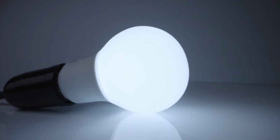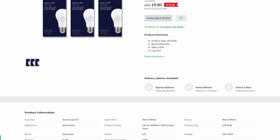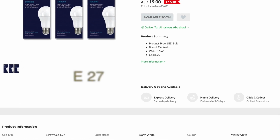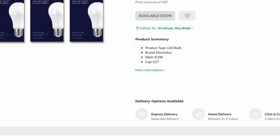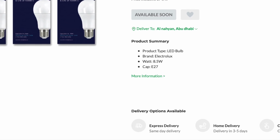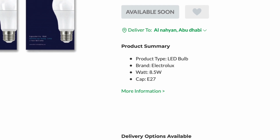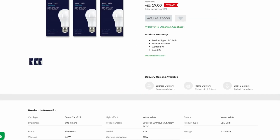But before you go out and start buying LED lights, make sure you know the size and type of your lighting fixture. For instance, most houses have the fitting or cap type E27. Make sure that you know what type of fitting you have for your bulb. You can take out your bulb and see what type it is. It's usually written on the bulb, and then you can go ahead and purchase new energy efficient LED lights.